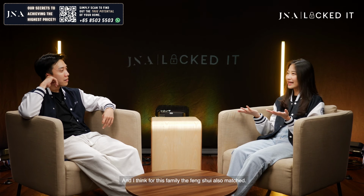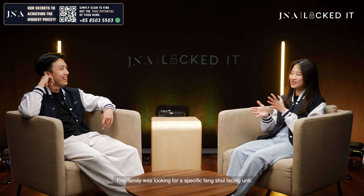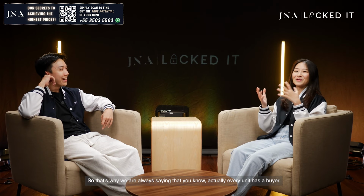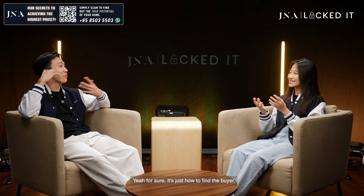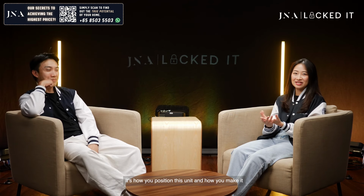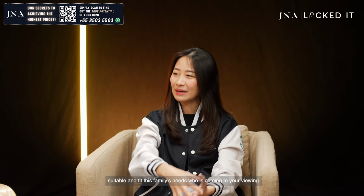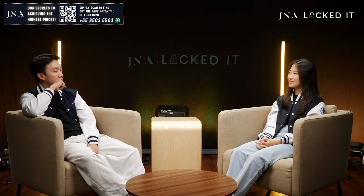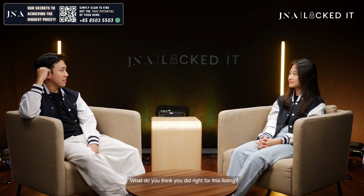Yeah, and I think for this family, the feng shui also matched. So this family was looking for a specific feng shui facing unit. That's why we are always saying that every unit has a buyer. It's just how to find it. It's how you position this unit and how you make it suitable and fit this family's needs who is coming to your viewing. So what do you think that you did right for this listing?